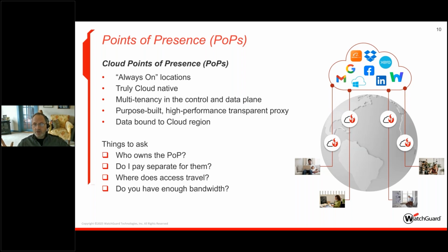And the idea here is this is your implementation point. And these are called POPs. And what's going to happen is these POPs are working all the time, and you distribute them around the globe, and they're 100% cloud native. And your users, and I'm going to show you how this works, will access those POPs to access the internet and do their work. And so that's why it's so important.